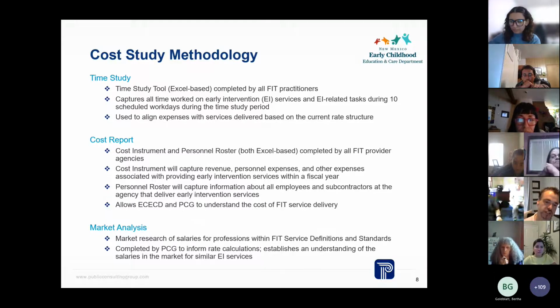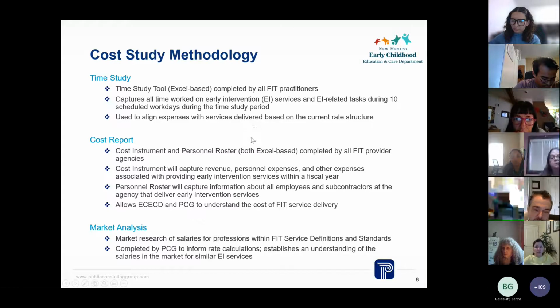The next big component is a cost report. It specifically includes a cost instrument and a personnel roster, both of which are Excel-based tools. These will be completed by all FIT provider agencies. Rather than you as direct service practitioners completing this, the fiscal staff and administrators in your agencies will complete these tools. The cost instrument is going to capture revenue, personnel expenses, as well as other expenses associated with providing FIT services within a fiscal year. The personnel roster is going to capture information about all of the employees and subcontractors that deliver early intervention services for a specific agency. These tools will allow us to understand the true cost of FIT service delivery.